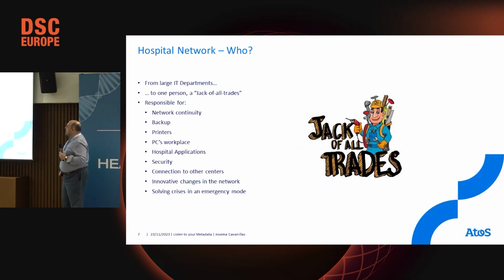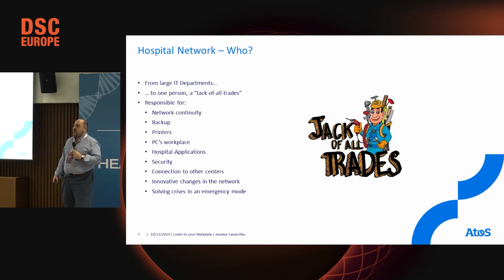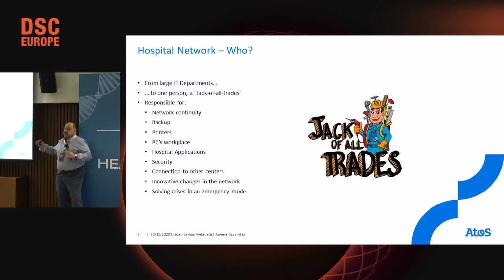Who is working on the hospital network? Usually, in a large hospital, you have a large IT department. But remember, only 21 hospitals in Europe are large. 1 out of 1,000. Most hospitals in Europe are small hospitals. Thousands and thousands of hospitals. My Polish colleague told me 900 in Poland are really small, and they have only 1 person, the IT guy. The IT guy is himself the IT department. Sometimes it's 3 people, sometimes it's 10, but most times it's 1.